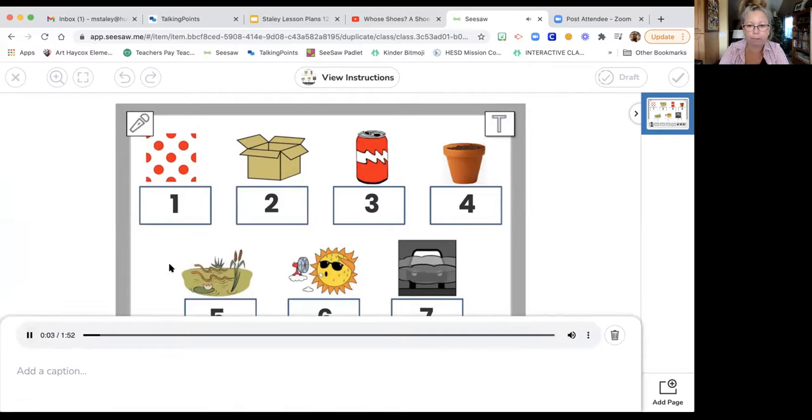Hi, girls and boys. Today you're going to be matching the words on the bottom with each picture. I will give you the word and the number. Okay, are you ready? Number 1, look for the word dot. Number 2, look for the word box. Number 3, look for the word pop. Number 4, look for the word pot. Number 5, look for the word bog. Number 6, look for the word hot. Number 7, look for the word fog. Thank you.